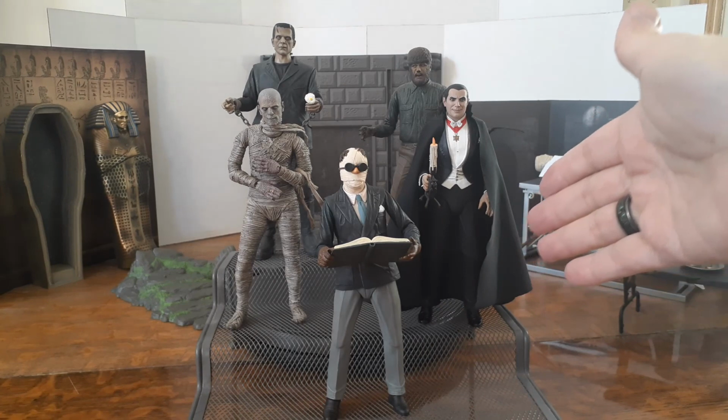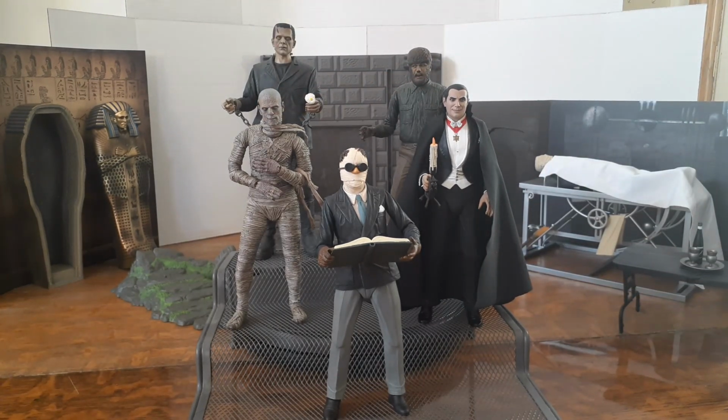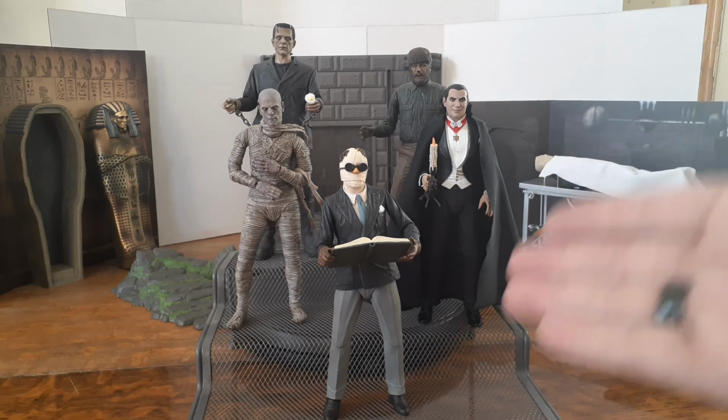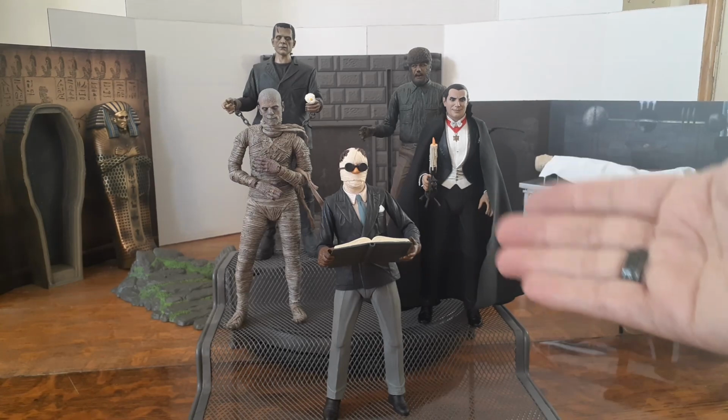The Dracula isn't quite showing up yet, but the others are definitely available at brick and mortar, and they run about anywhere from $33 to $35. And again, it's a great price considering all that you're getting. If you look back to all of those accessories that they provided for the Invisible Man, you're getting a great deal. Plus, on top of that, just look at the sculpts.